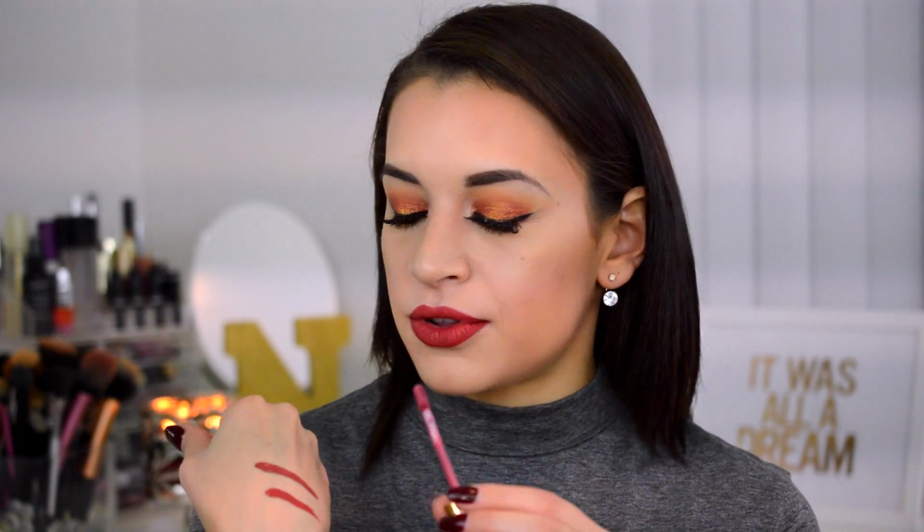And then my other favorite, I wear this all the time as well, it's Precious. It's more of a pinky mauve shade, and you guys know I love those pinky purpley mauve shades. And that is just such a pretty color. Oh my god, that swatch is awful. But you guys get the drill. This is the pigmentation. Don't pay attention to the actual swatch. But you guys can see it's super pigmented.